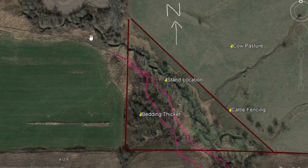So I wanted to give an example of poor access to a stand location compared to good access to a stand location. And when I talk access to a stand location or a box blind, ground blind, I always want to keep deer movement, deer bedding, anything like that in front of me, upwind of my location. So I want to come directly in. I don't want to parallel bedding thickets or deer movement, for example.